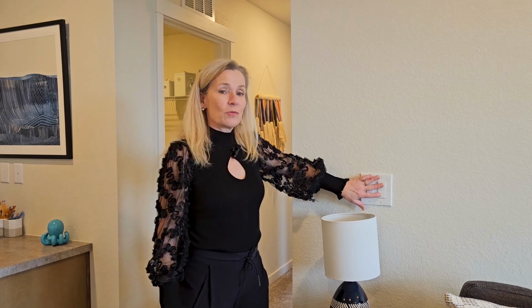When you're buying or building a new construction home, sometimes it's really hard to know what's included in the price and what is not. And when you have a very detailed feature, just like light switches, you might not be aware that these rockers might be an upgrade that you have to pay for extra.